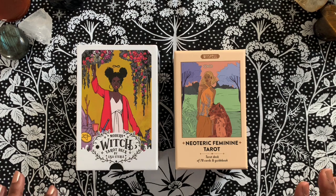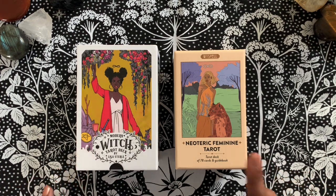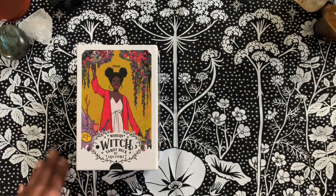So if you are new to tarot and you're learning, I think these would both be fabulous decks to learn with. Not only that, but they have pretty decent guidebooks. Well, this one has a pretty decent one. This one has a pretty great one. So let's get into it. Let's start with the Modern Witch, and then we'll come back to the Wyspell.